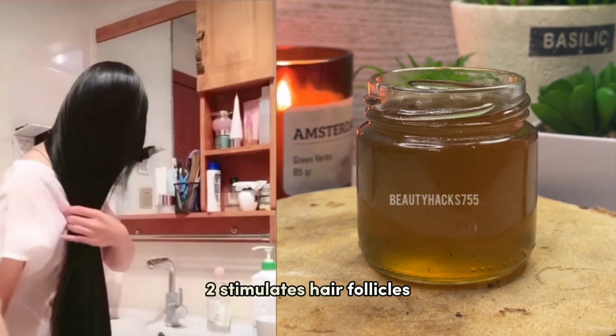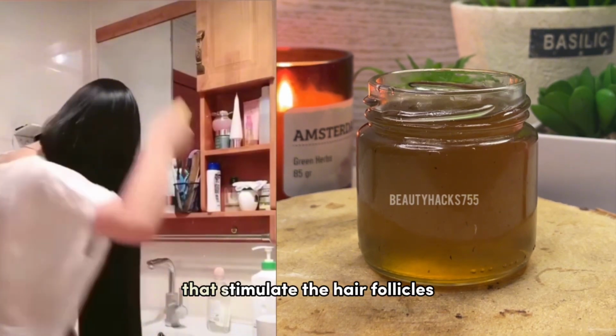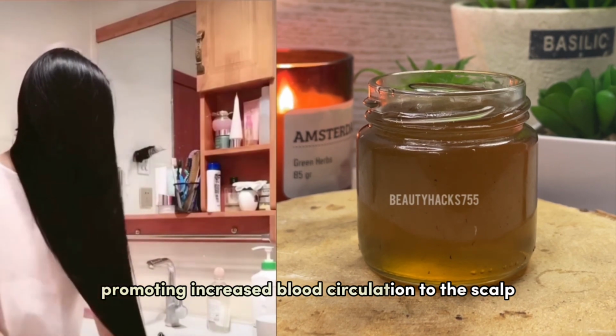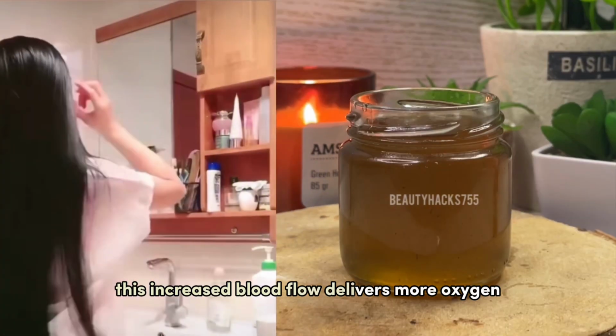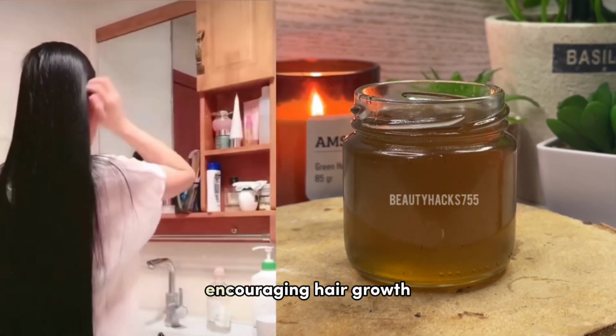2. Stimulates hair follicles. Hair growth oil contains ingredients that stimulate the hair follicles, promoting increased blood circulation to the scalp. This increased blood flow delivers more oxygen and nutrients to the hair follicles, encouraging hair growth.